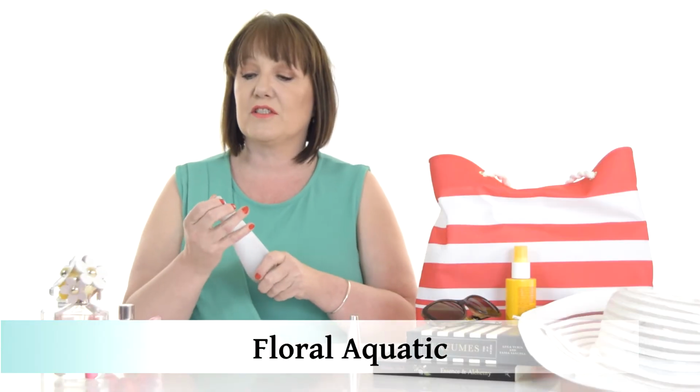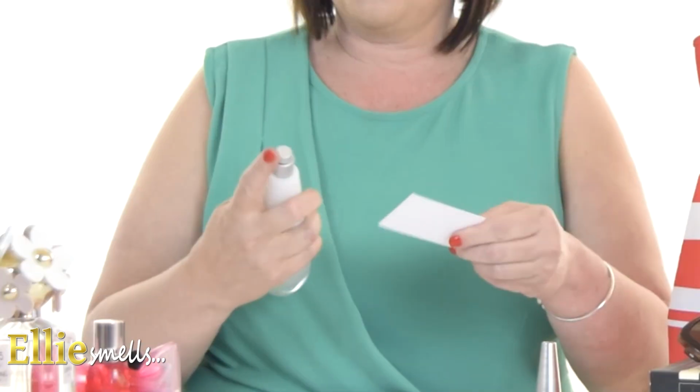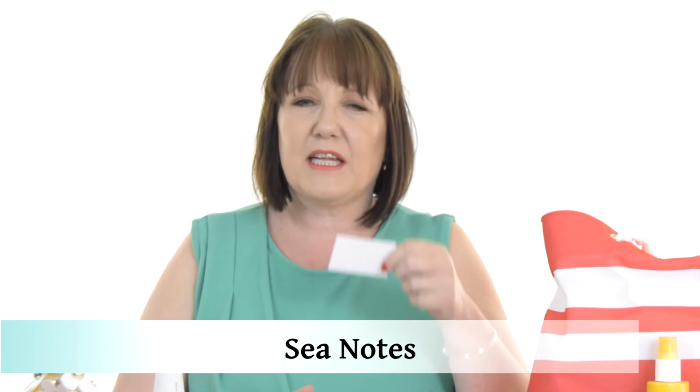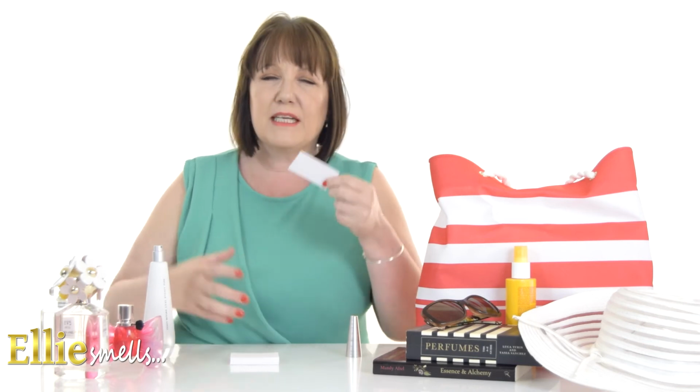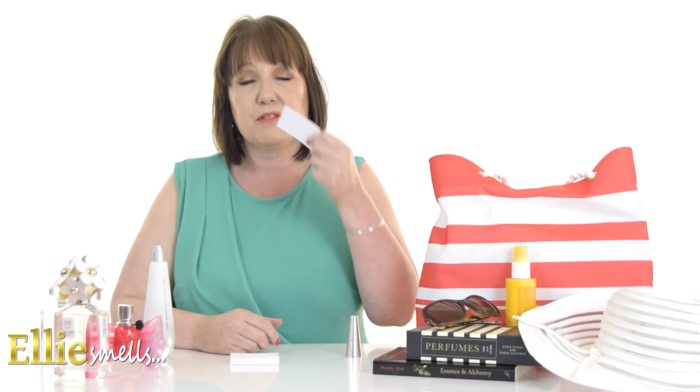So I'm just going to have to spray this one. But it is so easy to wear. I think I've put enough on, don't you? Now I'll spray it on the card. So right away, you do get the top note, which is sea notes. So it's like a marine ocean. You can just imagine those waves crashing, really deep and fresh. So that is absolutely gorgeous.